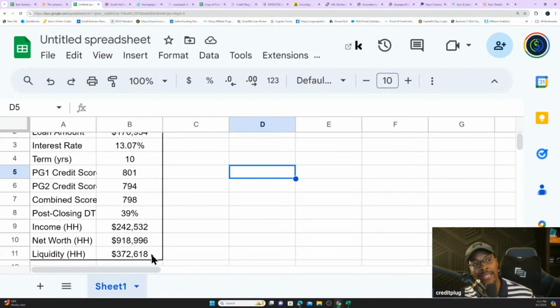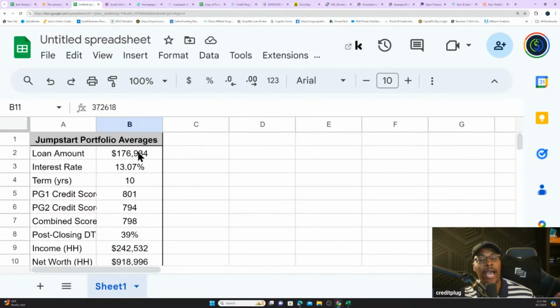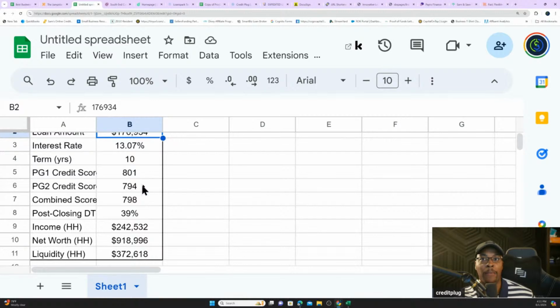$372,000. Now, as you can see, when you look at the average household liquidity versus the average loan amount, the loan amount is much lower, right? Almost $100,000 more in liquidity. So essentially what this means is that on average, borrowers have more liquidity than the loan amount. And oftentimes people say, well, if you have the money for a business, why don't you just cash out everything? Don't even take out a loan. And I've seen that a lot of times when people do have the money, they'd rather have their money sit in a CD or a money market account, and just have their funds in case of an emergency, or if they have to backstop a loan.